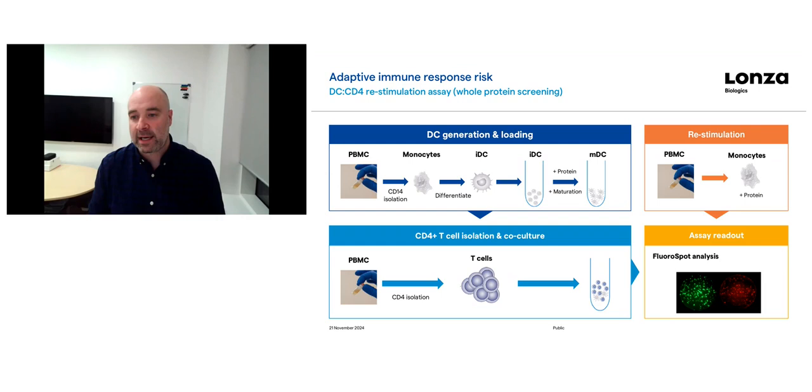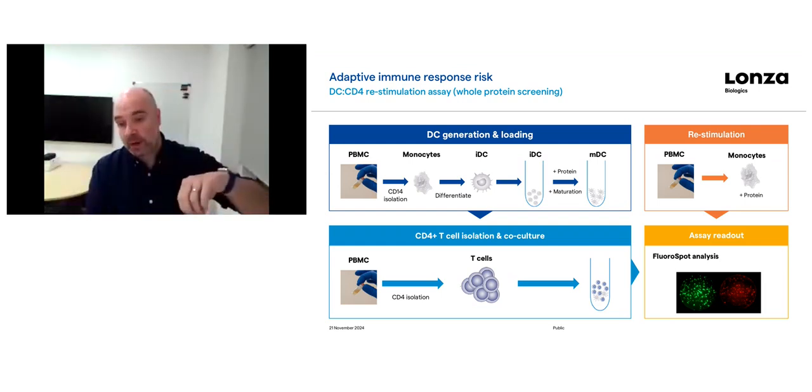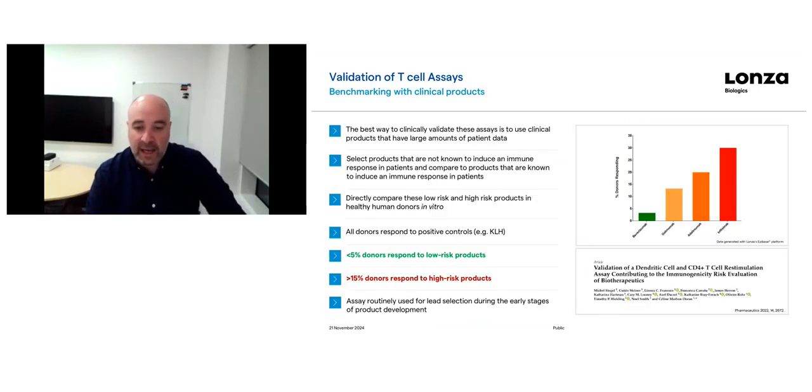And you can see the spots that we have in the bottom right of this slide. The green spots are interferon gamma secreting T cells, and the red spots are IL-5. So we're looking at Th1 and Th2 T cell responses here. And again, we've validated this assay in-house. So you can see the graph on the right of the slide here.